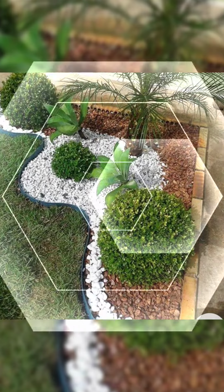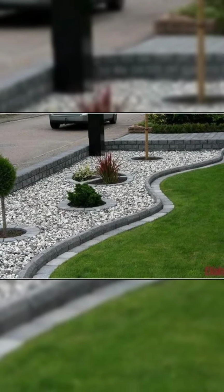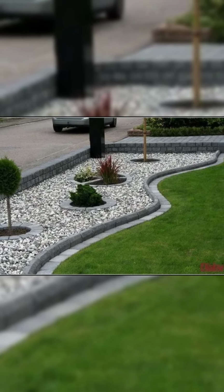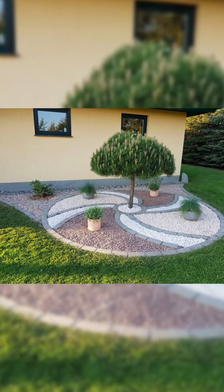Small garden ideas: paper lanterns. 20 of 50, paper lanterns. Adorn your small garden with paper lanterns for a chic, decorative, and inexpensive way to dress up your space for guests. Just don't forget to remove and store them before any rain.